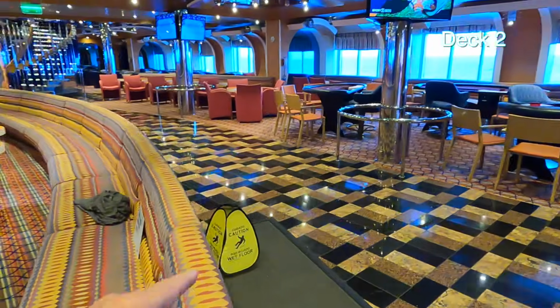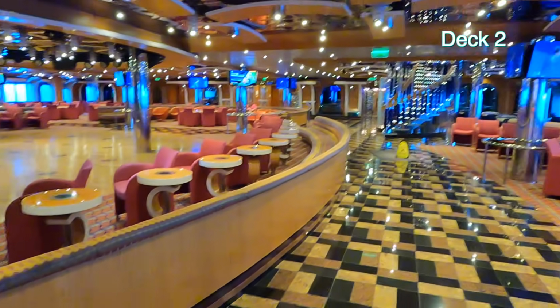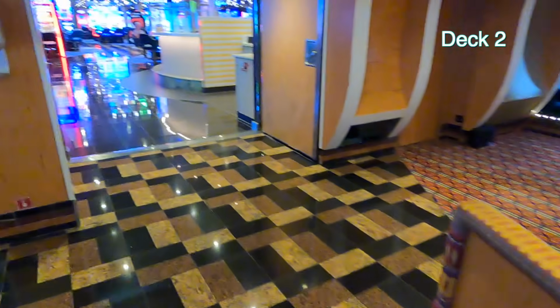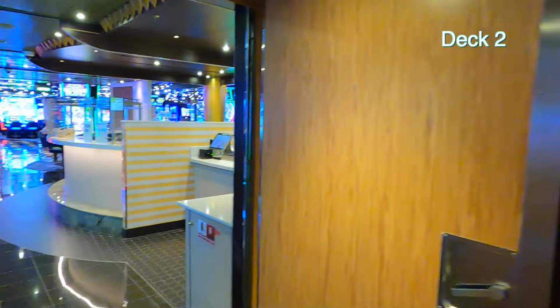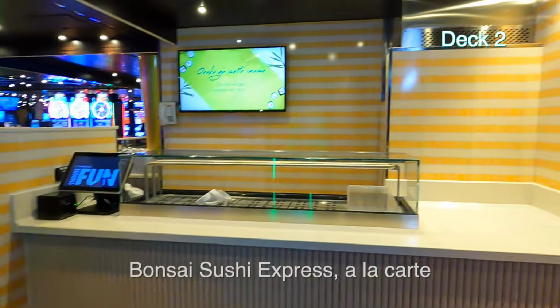We're going to come back to this maybe, but apparently there's a leak there and a leak there in the ceiling. But not much of one, because it's not a bucket down there. Anyway, Ocean Plaza. We're heading aft again. So Ocean Plaza gives way to Bonsai Sushi.